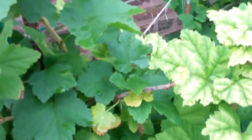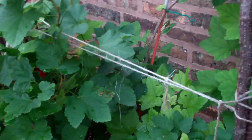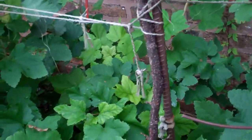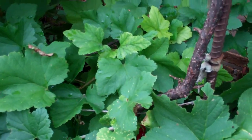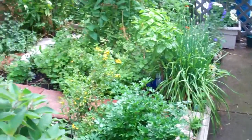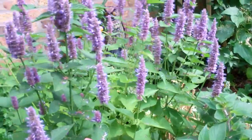I harvested a lot of currants yesterday. There's still some currants left, and I'm going to be harvesting those and freezing them. I eat a lot of them as I go. Freezing them for scones in the winter. So let's take a look around here. Hope I'm not jumping around too much.